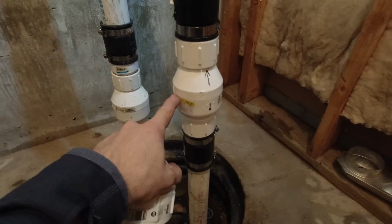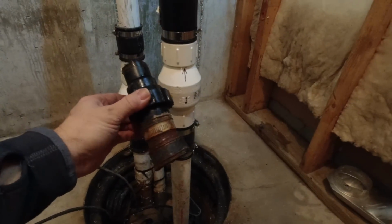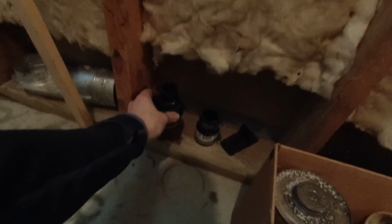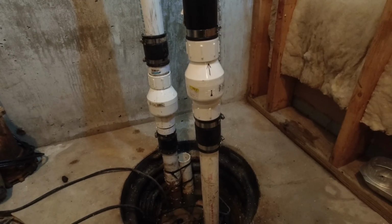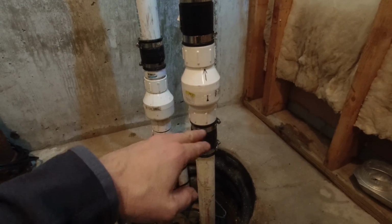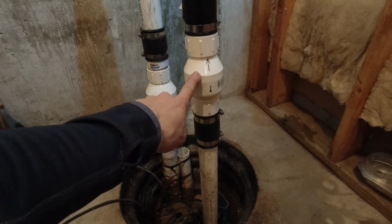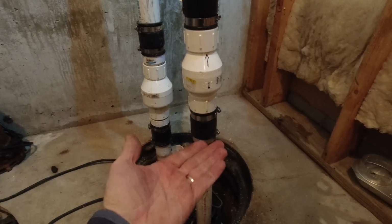New check valve here, because this one was starting to fail. Every once in a while it would get caught in there. The flapper is deteriorating. What I've found is the check valves can fail, and I've replaced multiple ones. The ones with the little rubber flap on the inside are terrible. Don't buy those. Get a really good check valve. This one's got a spring in it and a PVC disc, and I'm sure it can fail.